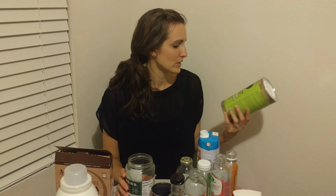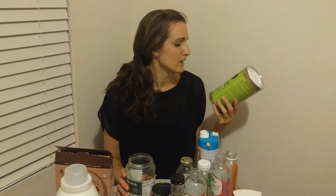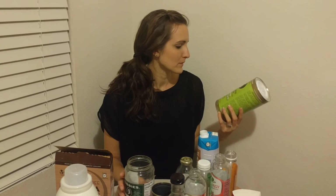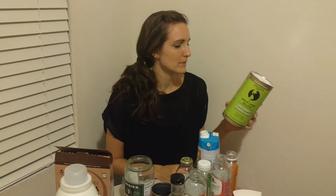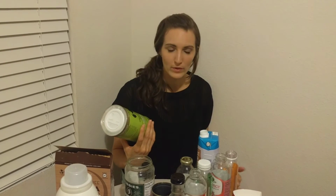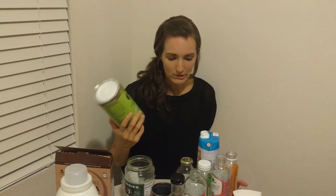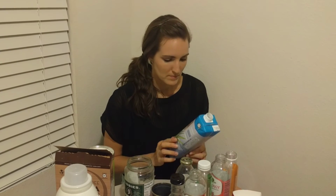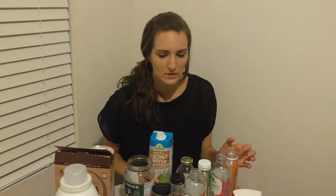I really like this Great Lakes gelatin. It's a collagen hydrolysate gelatin protein powder. It's a protein powder, so you can put it in your smoothies, or it'll dissolve even in cold liquid. So if you like coffee, you could put it in warm or cold or whatever. It's cold soluble. So this is my favorite protein powder. It's not vegan or vegetarian or anything, but it has no taste, and so I like it. And the coconut water, let's see.